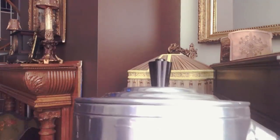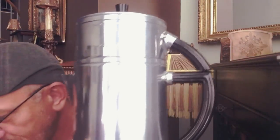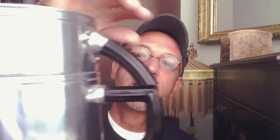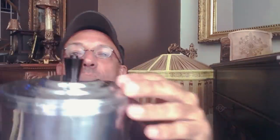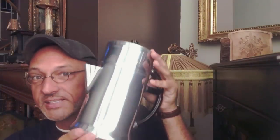Hold on now. I'm dropping things. Look at it. Look at this. Look at how deco the handle is. So we're still seeing the streamlined deco influence even after the war. Look at the lid. All right, everything is here.